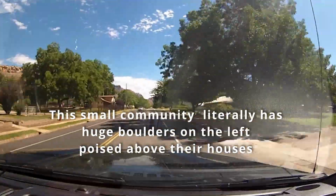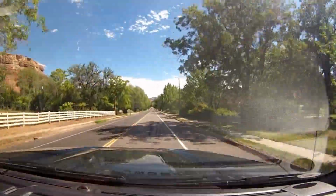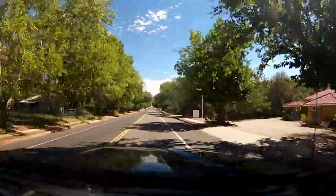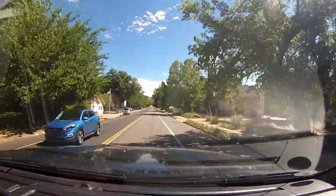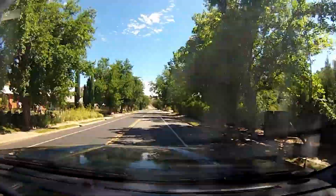The village of Rockville is a really nice little community, lots of trees on both sides of the road, but then surrounded by high desert and very huge rocks right behind some of the houses.